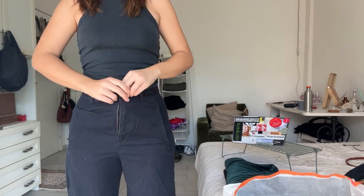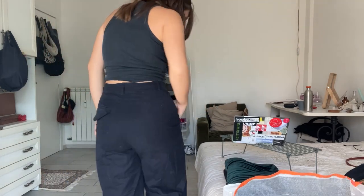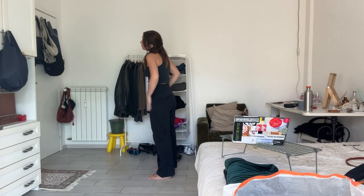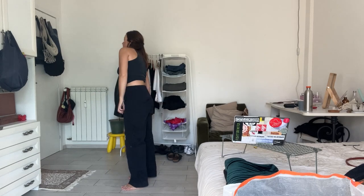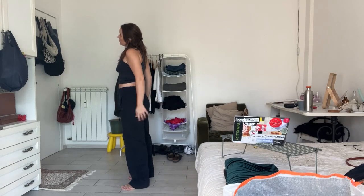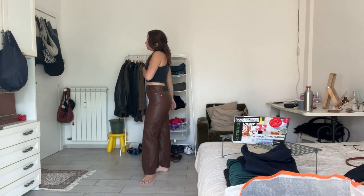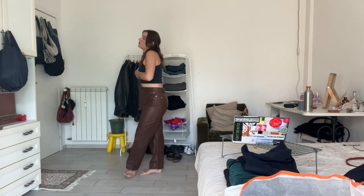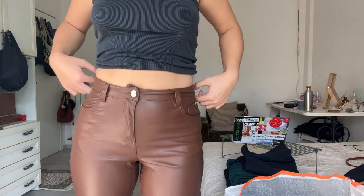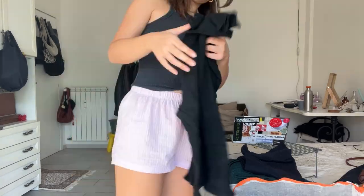So yes, this one's one of my favorite trousers from COS. Bought it like three years ago. I'm going to wear it high waisted, but also a bit mid waisted. It's very cute. Eco leather brown trouser. I like how it fits me, but I feel like I want to start wearing more comfy clothes, and I feel like this is too perfect for me, so I'm gonna declutter this one.